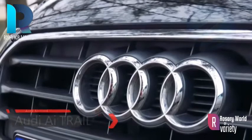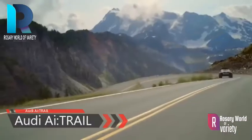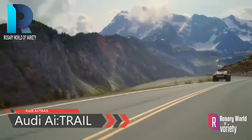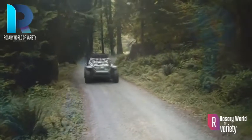AI Trail, an off-road concept that they believe would be available as soon as 2030. Rather than owning a car for multiple uses, they envision us ordering a vehicle for the activity that we're about to go and do. And so this is a pure SUV through and through.